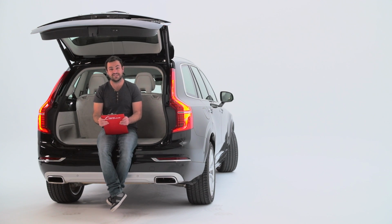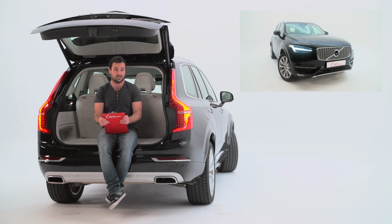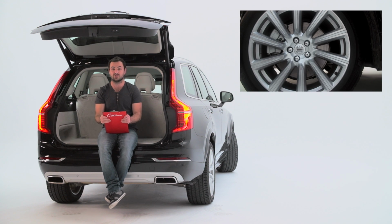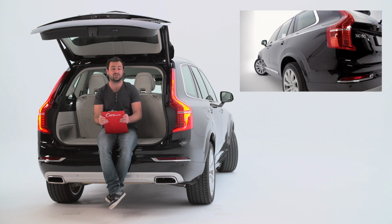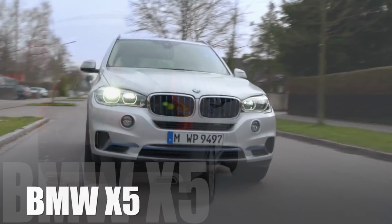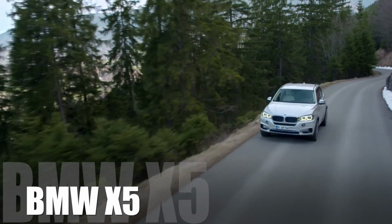So the Volvo XC90, probably the most exciting product from this company in a generation. So exciting, in fact, that they sold the entire first edition production run online. It is a proper spacious 7-seater, but that's becoming more common these days. You can buy a BMW X5 with 7 seats. You'll just have to pay extra for those.